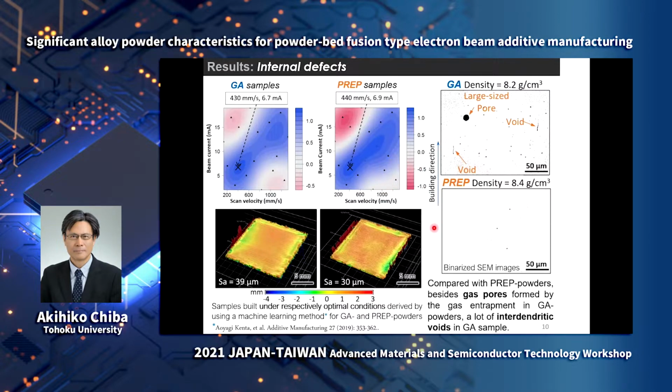Seen from the binarized SEM images, there were gas pores here and voids in the sample built with a GA powder. Spherical gas pores with larger size came from the powder, probably, but such a pore was absent in the sample built with PREP powder here below.